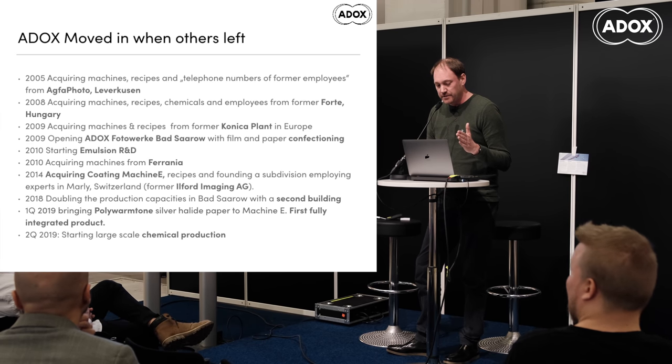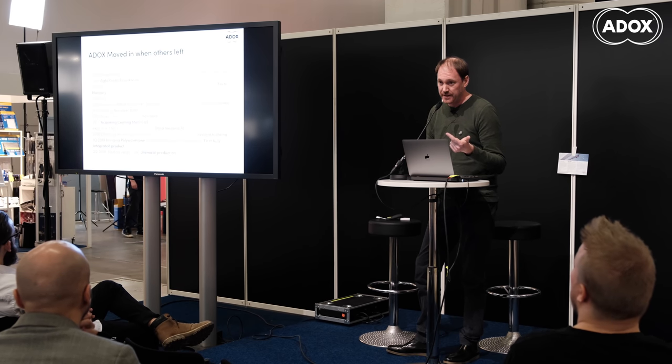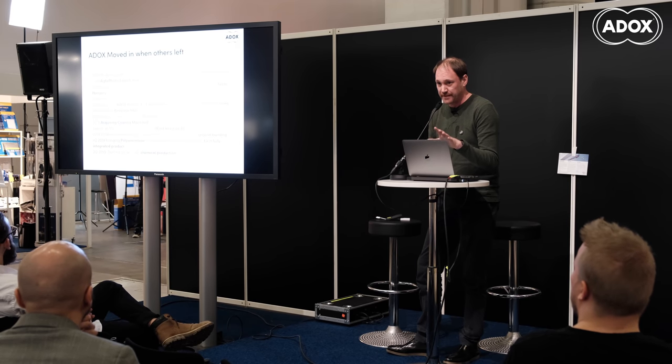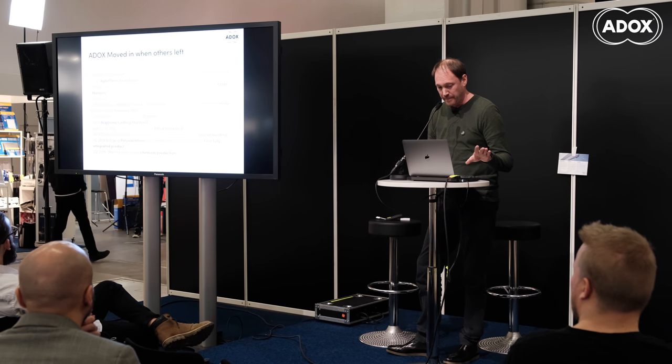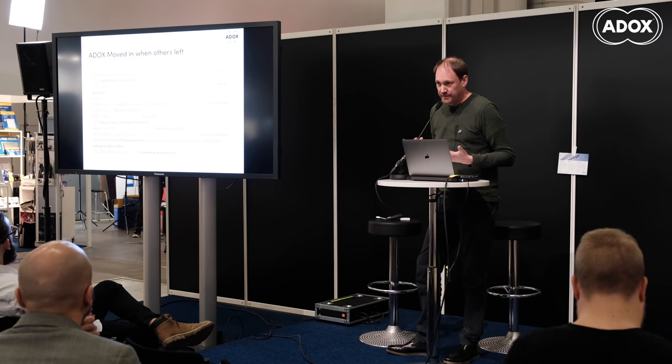We did not acquire a coating machine back then because this was too complex a procedure. So we were focusing in the first 5 years on confectioning and emulsion making, R&D, recipes, and human resources. So the good experts, having contacts to the experts. But we contracted out the coating. With the market further consolidating, even this step of coating couldn't be contracted out anymore.